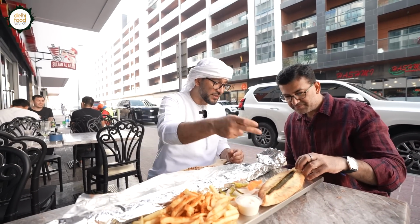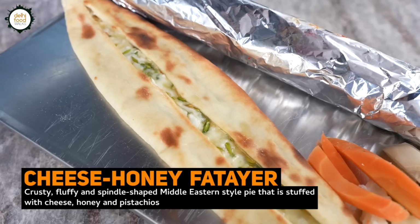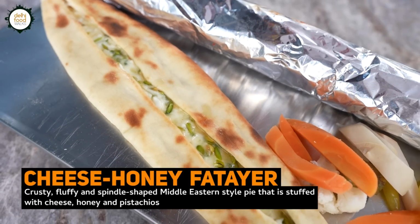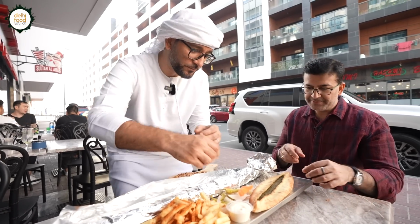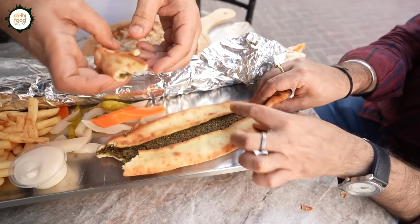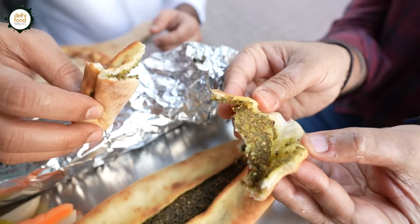So here it comes with two different kinds of fatayer? Absolutely. So you can choose which one you want. I chose a za'atar. Just because, you know, you get a good za'atar, it's very good. See how good this za'atar is. And this one is very special. They said it's cheese, pistachio, and honey. Sweet. So one is savory, one is sweet. So should we try this one first? Yeah. Ooh, lots of za'atar, lots of oil. That's za'atar. Yeah.